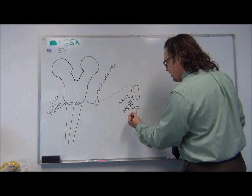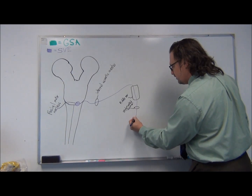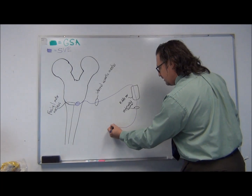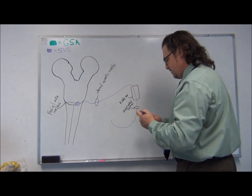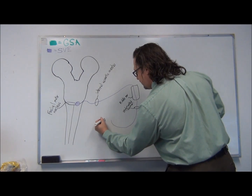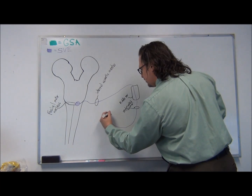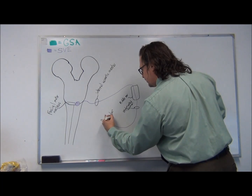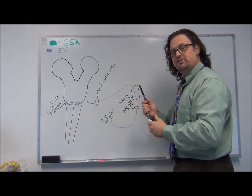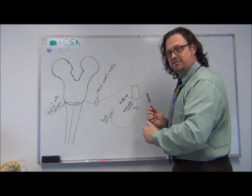Now, there's a few things going on in here that we're going to revisit. But right now, the main thing I want you to know is that there's a branch that heads posteriorly, just around the back of the ear, and that is the posterior auricular branch. The posterior auricular nerve is supplying the muscles around the ear. So if you know somebody who can wiggle their ears, that's it.